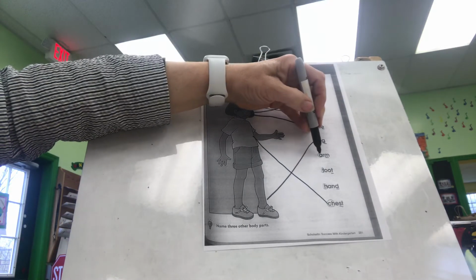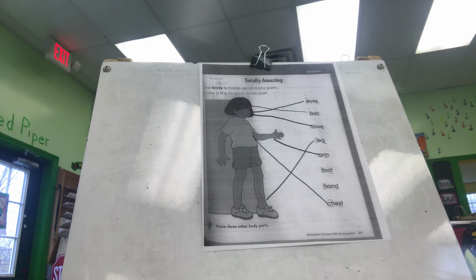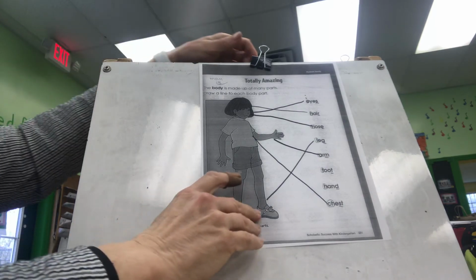And this A word, arm. That's another tricky one, arm. But I think the last two you can get yourself. Sound them out. What body parts? And finish the page.